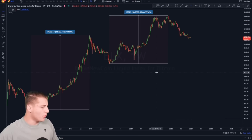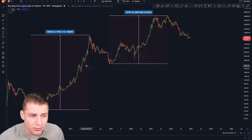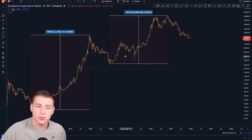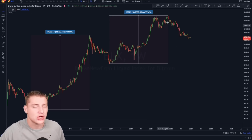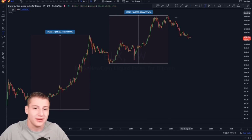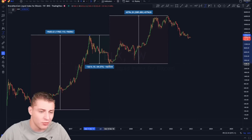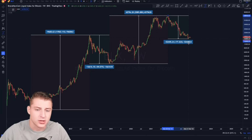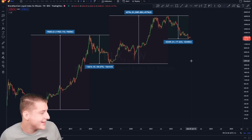What is interesting here, and what I want to point out: in the 2017 bull market, Bitcoin moved up approximately 120x. In the previous bull market, we moved up approximately 21x. As we have diminishing returns, will there also be diminishing returns on the crashes in the bear markets, diminishing moves towards the downside? On the previous bear market, it was 84%. Right now, so far, we are down approximately 77%. In my opinion, it is enough.